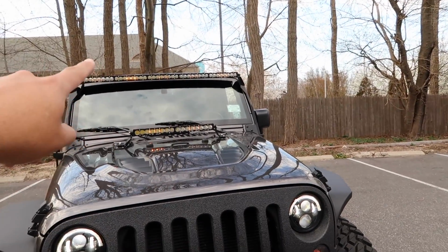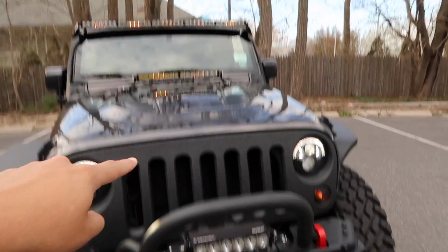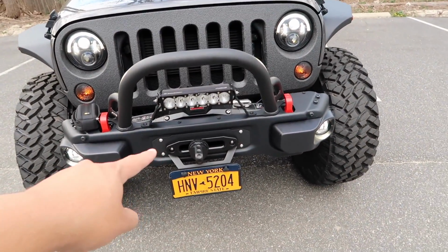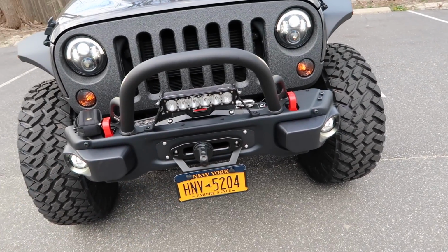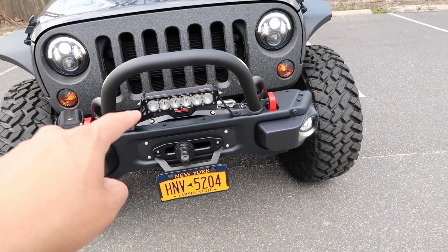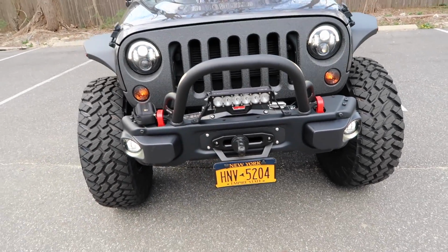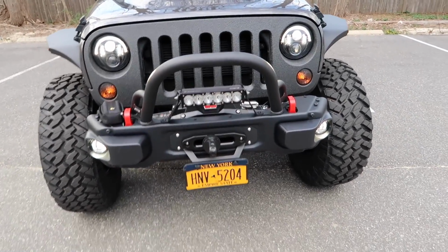You'll notice this light bar has it, this one has it, this one doesn't have the amber backlighting. But the reason why this one doesn't have the amber backlighting is because this is a light bar that's from a different series. This is their high output version of their light bars. This puts out a lot more light than your typical 10-inch light bar.